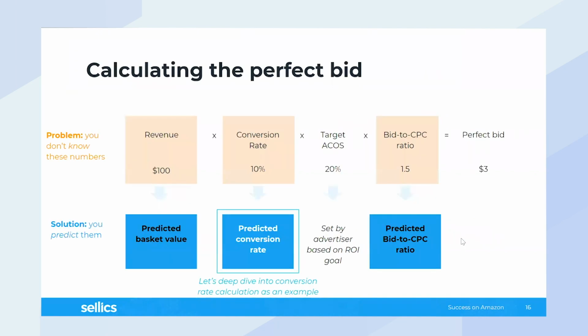So let's look. We'll go through different values, right? How the conversion rate is predicted. So let's start with this one, right? To make it more tangible for you: how are humans, and more importantly, how are algorithmic solutions predicting the conversion rate for a keyword? Let's look at this.